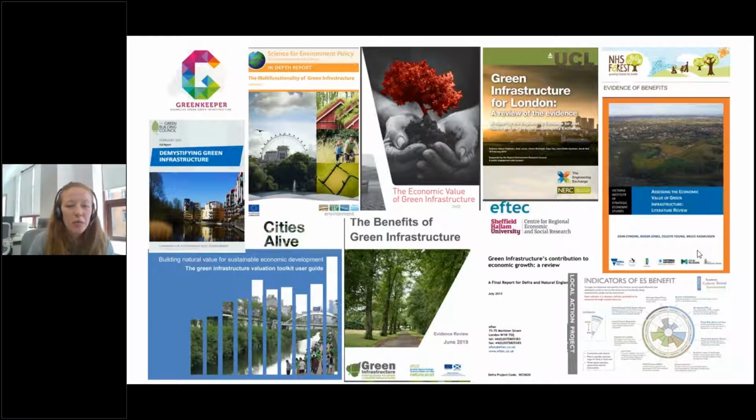As I'm sure many of you are aware, there is really a mountain of research papers, evidence reviews, and tools available on the multiple benefits of green infrastructure and nature-based solutions. I've just tried to illustrate a few examples of these on the slide to give a picture to anyone who doesn't work on nature-based solutions of the sheer quantity of information available in this area. This strong body of evidence is, of course, a real significant strength for the promotion of nature-based solutions and also green infrastructure.